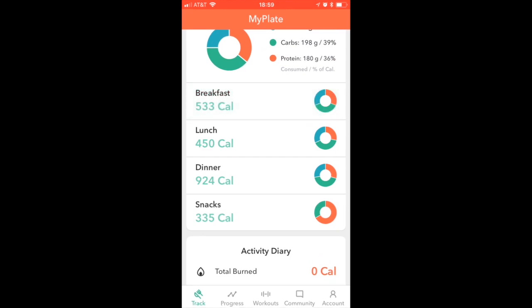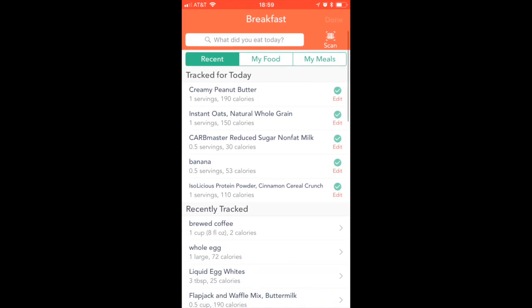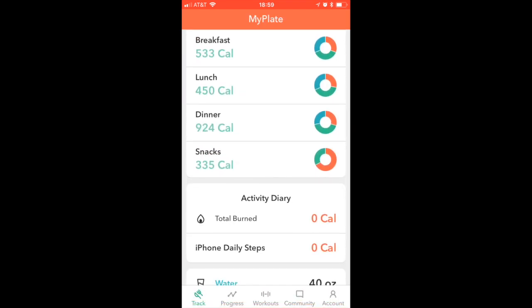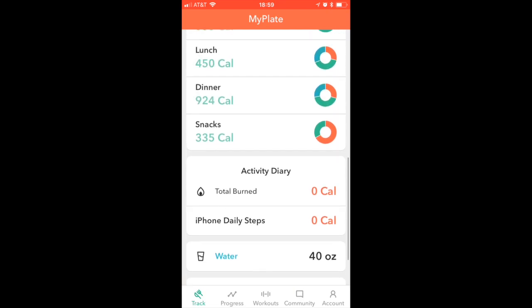Below here, I don't really look at this that much. It doesn't make a difference to me, but it does break it down by the meals, like breakfast, lunch, dinner, and it shows you calculations on each meal, like what my breakfast consisted of. 31%, 38, 31, pretty even meal. And that's where I like to be. I like to try to keep it a little bit even. And then from there, you track on down.